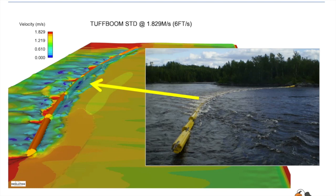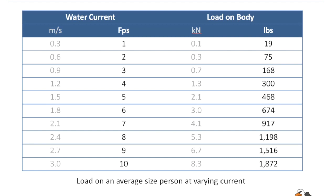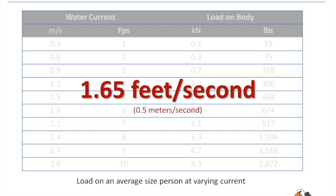Now, we do have a Flow 3D program, and we like to model these sites to get an idea as to how the boom line will perform, and our Flow 3D models match exactly what we saw in real life at this site. So that allows us to develop models and formulas for safe water velocities, positioning of booms, etc. So if we take a look at the site, we came up with a chart, and we wanted to determine what is the load on an average sized person at varying currents. The reason for doing that is to figure out at what point can a person no longer hang on to a boom line, an average sized person. So here we developed a chart at various surface velocities and then what the load is on the body. What we came up with from our initial round, now we're running Flow 3D models to refine this number, but right now we've come up to a number of about 1.65 feet per second.